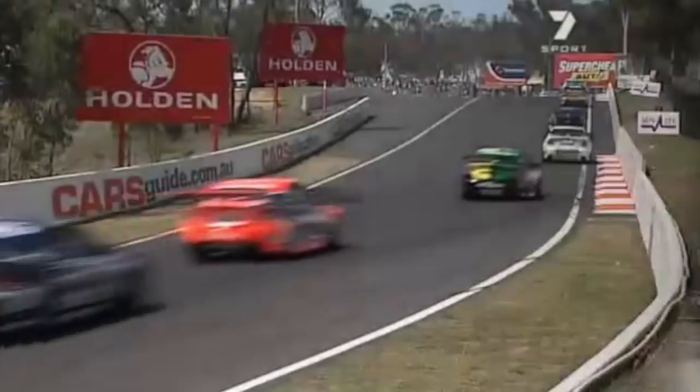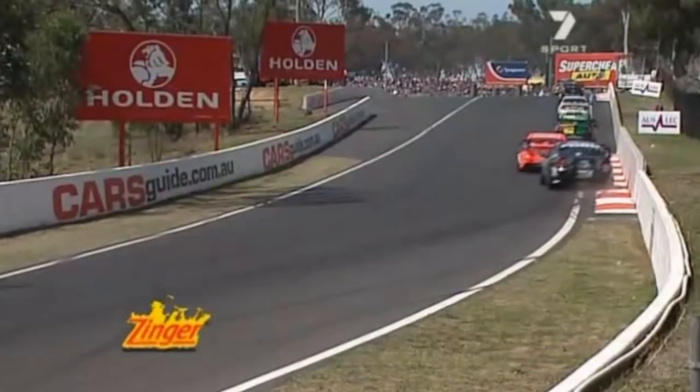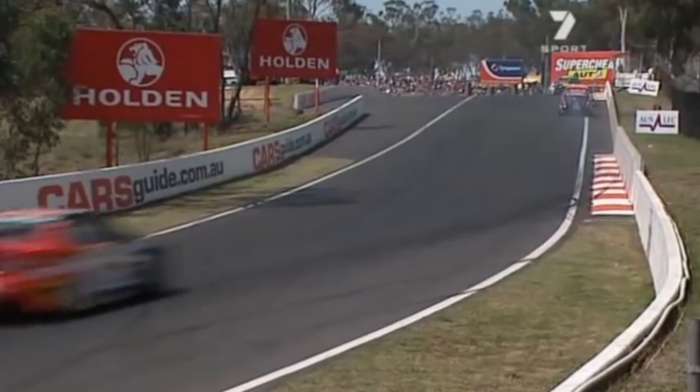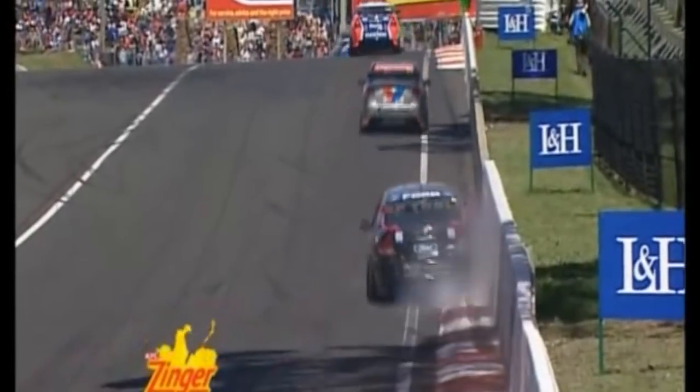What about the damage that it's created? What about the impact here up the top of the mountain? So whack, that's all it took. There you go. All it took. This should explain the incident. Oh dear. Jonathan Webb did make contact with the wall really early on and winds up in the sand.